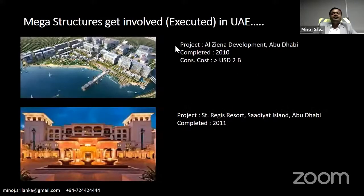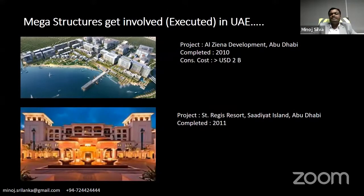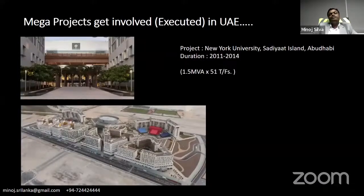Then some other mega structures in Dubai. Those who have Middle East experience should know these projects. These are key projects there. Then when I resigned from my Dubai work, I finally worked on New York University Abu Dhabi, again a very big project. Why I explain these projects is that in the coming slides, I will use them in my case studies and knowledge sharing. In these projects, I was involved during construction, as part of the post-construction team.